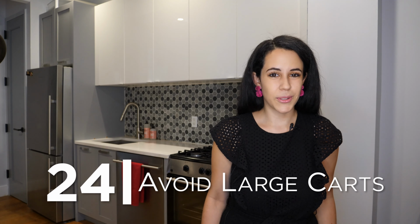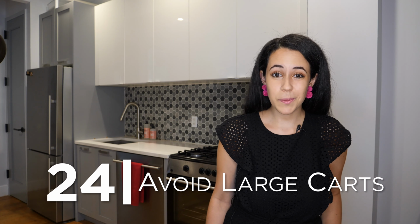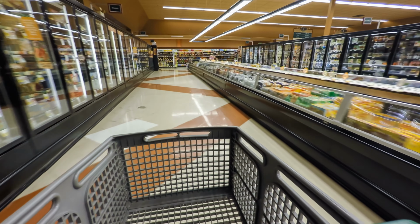24, don't use a huge shopping cart. I bring my reusable bags to the grocery store, and it's really easy for me to fill those up while I'm shopping and then use them at the register because I know that will fit in my fridge and I will not overbuy in a huge shopping cart. Research shows that when the shopping cart size was doubled, shoppers bought 40% more products than usual.